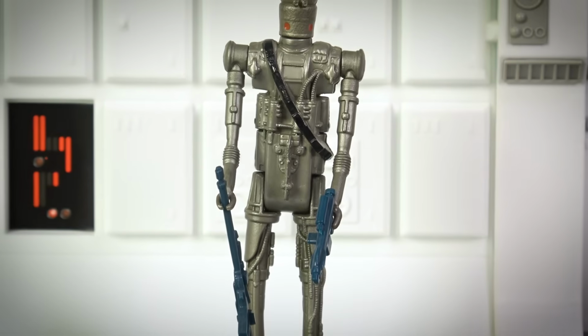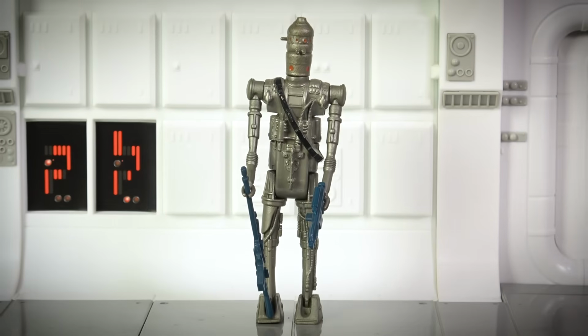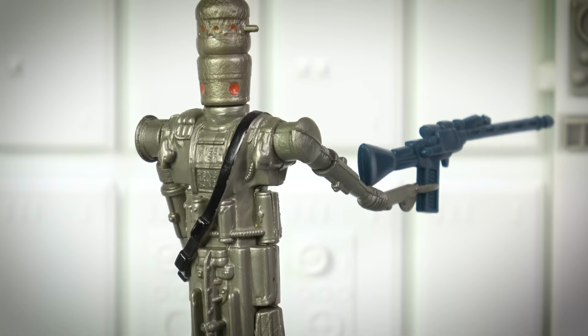IG-88 is an assassin droid who remains one of the taller action figures in the Kenner range, and he is also the first figure to come armed with 2 blasters. These include the standard Imperial blaster, as well as a new laser rifle, with both of these weapons being moulded in blue plastic. At the time when Kenner was creating this action figure, they had no reference photography showing them what the back of the character looked like, so the resulting sculpt can best be described as an artist's interpretation, and I think they did a very fine job.